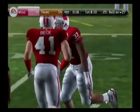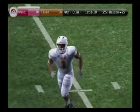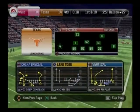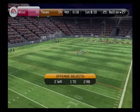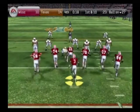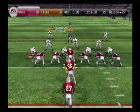What do you guys think this offense has to do to get their team back in this game? A field goal is out of the question here. This offense needs to get the ball into the end zone. Yep, this is 4-down football, and there is not much time left in the game, so this will most likely be their last chance to score.